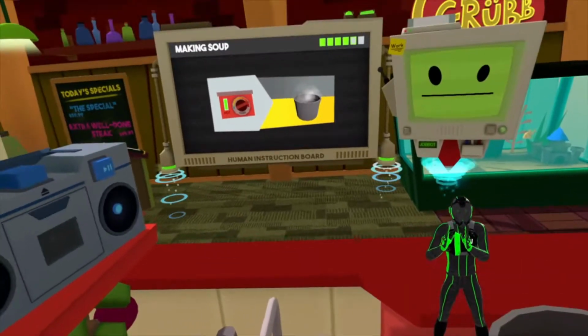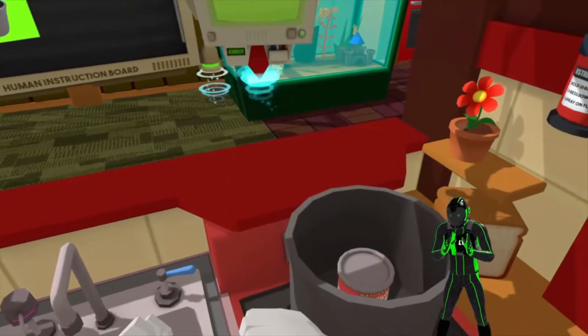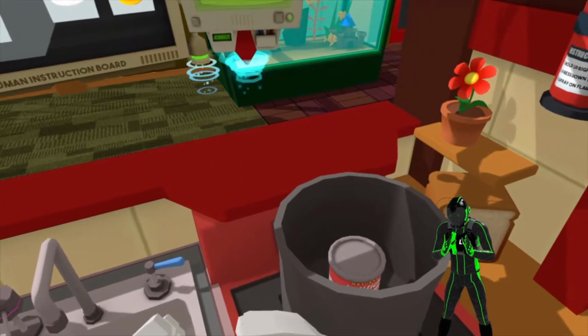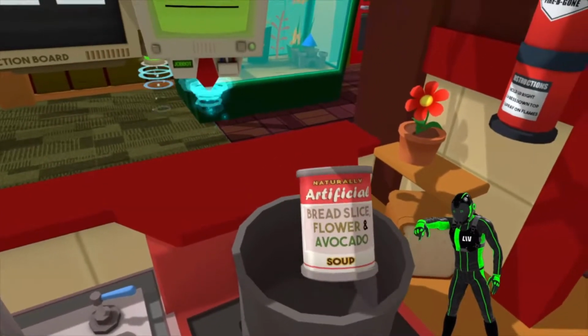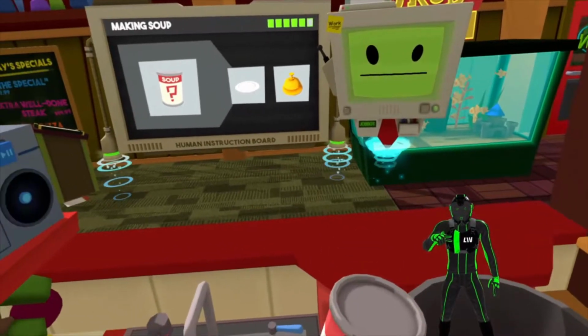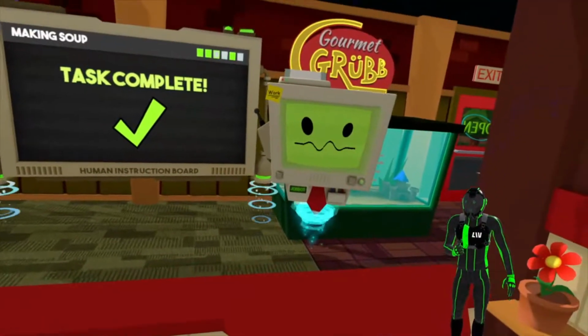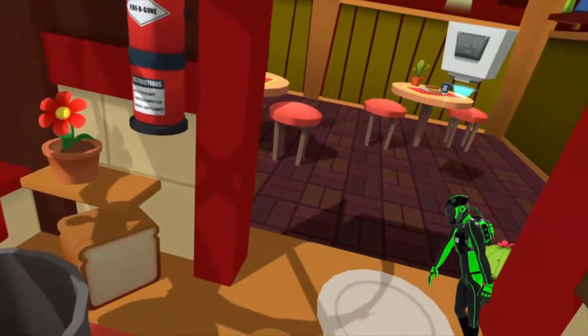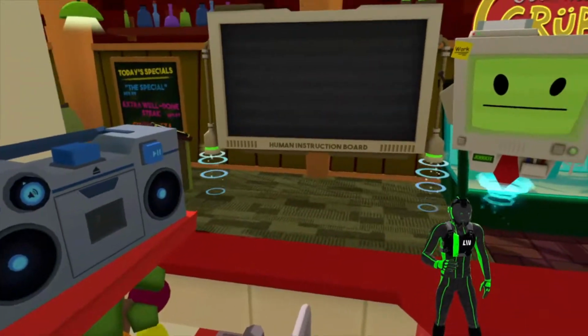Mmm. Wonder how this is going to turn out. I hope this is nice. The fuck? Oh, the fucking phone. Bread, sliced flour, and avocado soup. Mmm, delicious. Yummy. Just like Mombot used to make. Well, she liked making things with the bread slices and avocado, did she?